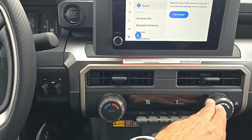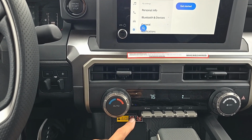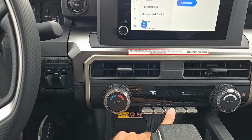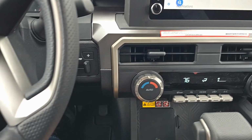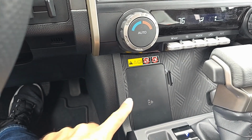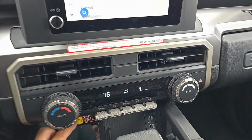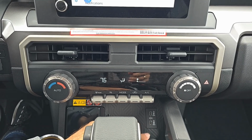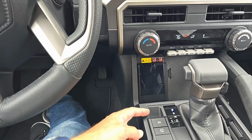You can control your fan on the other side, and some shortcuts for the HVAC system, front window defogger, mirror defroster. You have the different modes. That's where the air is coming out of. Air recirculating button, turn on the AC or turn it off. You have the wireless charging system down here, and on the other side you have the 45-watt charger.